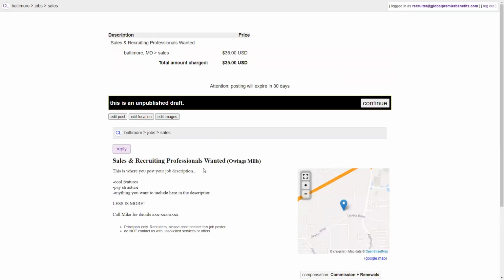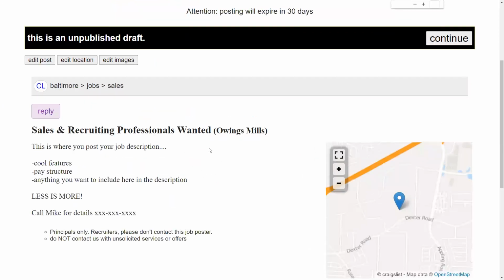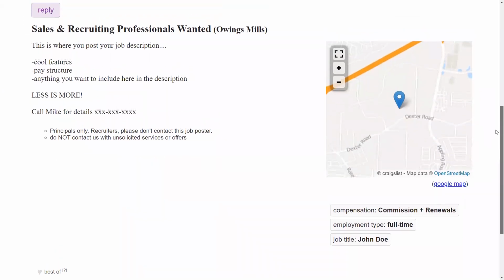And this is your final page. This is what people are going to see when they click on your ad. So I'll come down a little bit. This is the job ad right here. Here's your title. This is your description. And then Craigslist adds this: principals only. Please do not call me if you are a recruiter. And then don't call us if you want to sell us your gutter services or car detailing. They just add that. You can take that off, but I just leave it on. So that's your job ad.